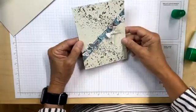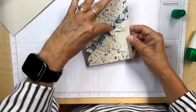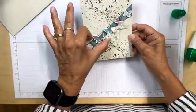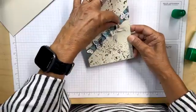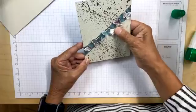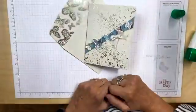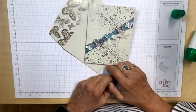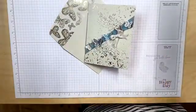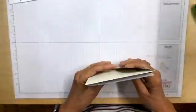Yes, Marcia, I agree that it's very pretty. It's full of splatters, and they're gold. It's got texture in it or dimension in it because of the butterflies. And then that little bow just added something. Now look how pretty it looks with the envelope. All right, super simple. This is a Diane card.